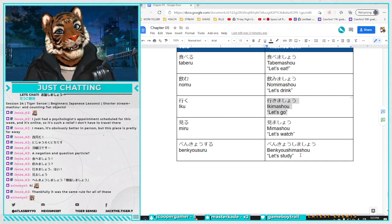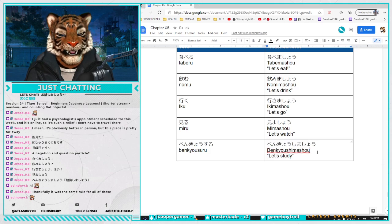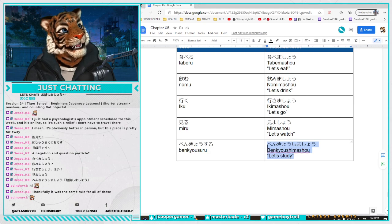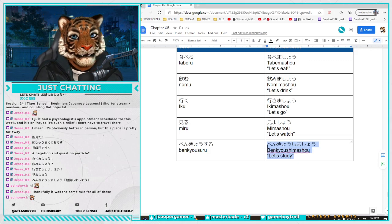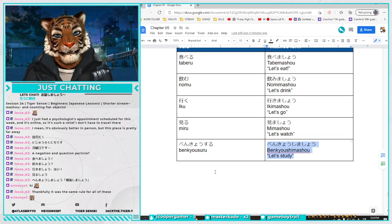Benkyō shimashou. And this one's kind of a mouthful, so I'll keep saying it. Benkyō shimashou. And that means let's study. So if I said Nihongo o benkyō shimashou. Let's study Japanese. Nihongo o benkyō shimashou.